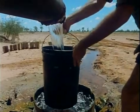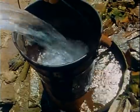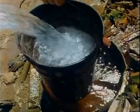Out here, you make use of all the resources you can, right down to the hot water that comes out of the artesian bores.